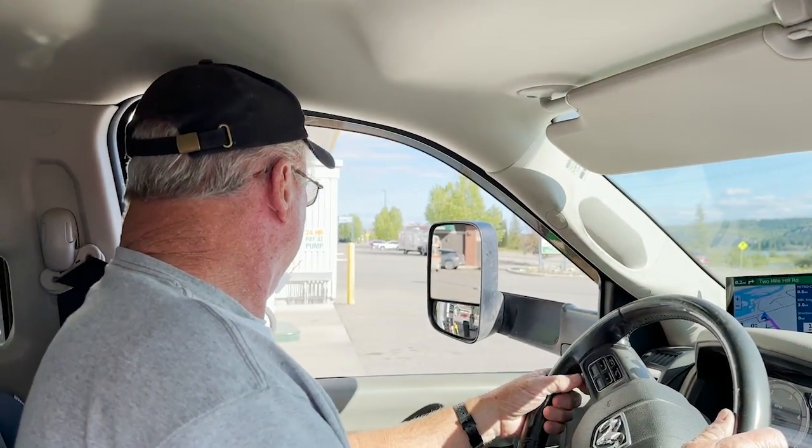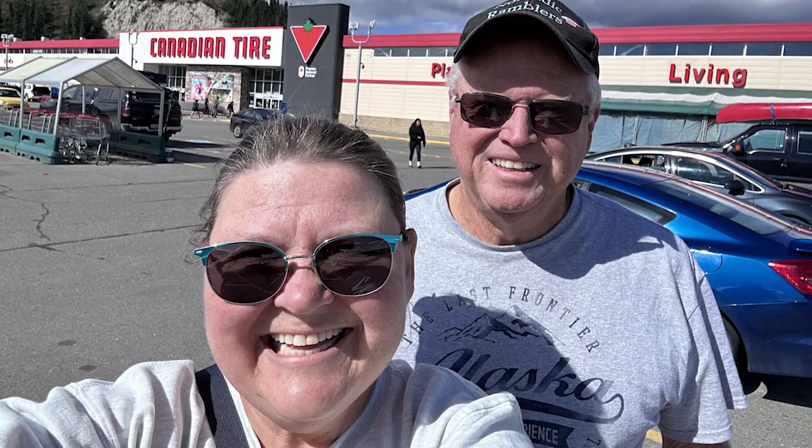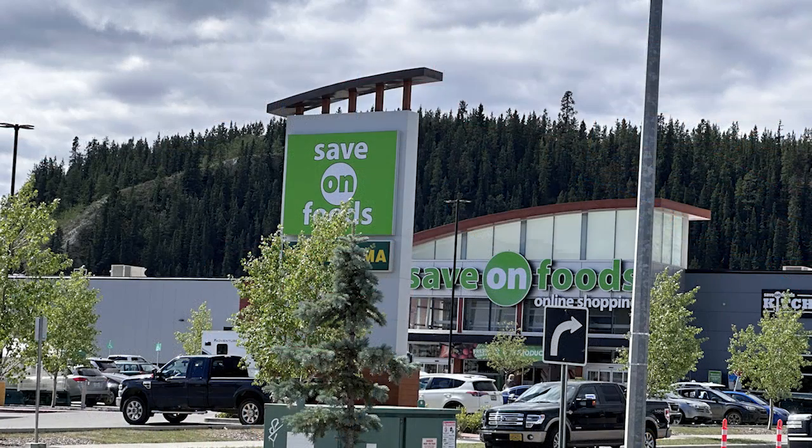All right, here at the Walmart, y'all. We checked out the Canadian Tire store while we were in Whitehorse. It's just like a Lowe's and an AutoZone. Lots of auto parts. Then we went over to Save on Food store. Oh my gosh, that's a fantastic grocery store. Skip the Walmart and go to that store. They have everything that you need. Fresh fruit, fresh vegetables, good stuff.